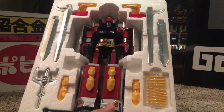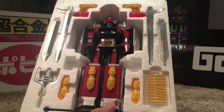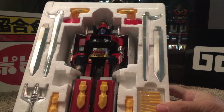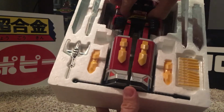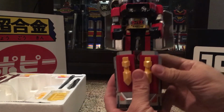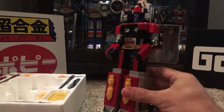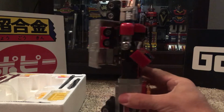So as you can see, everything's here. All of the parts are here. Original instructions. The chain whip is unbroken, which, like I said, is really hard to find on these. But he is in fantastic condition. So I'm going to go ahead and pop him on out of here, and we'll move his stuff aside. So here he is in his robot form, and he is very nice. He has very nice chrome.